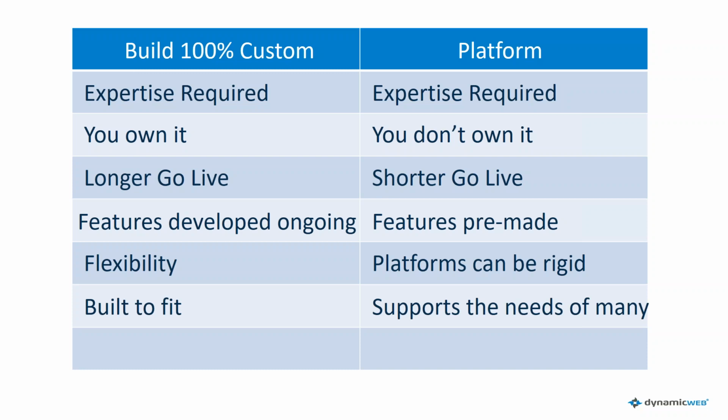And that leads into where, again, custom is built to fit, whereas a platform is a commercial product that's designed for companies like yours, and hopefully hundreds, thousands, if not millions more just like that. So it means that it supports the needs of many. So on one hand, these features that are included for B2B or B2C solutions, or both, are what everybody desires.